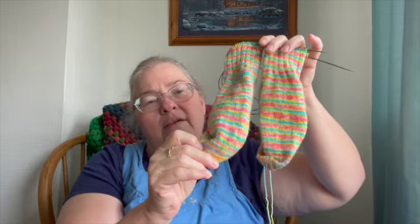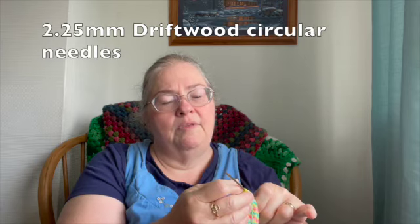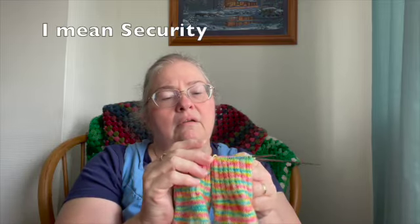While I was away, I was doing these socks, and I started the toes before I left. They're being stitched on the driftwood needles. I didn't have any problem going through customs with them. Not a problem at all. I'm hoping to try my blunt metal ones next time. I won't use the sharp ones, but I'll use the blunt metal ones with the plastic cord and see if I can get through those. But I'll have a spare of these just in case. But I just want to see.